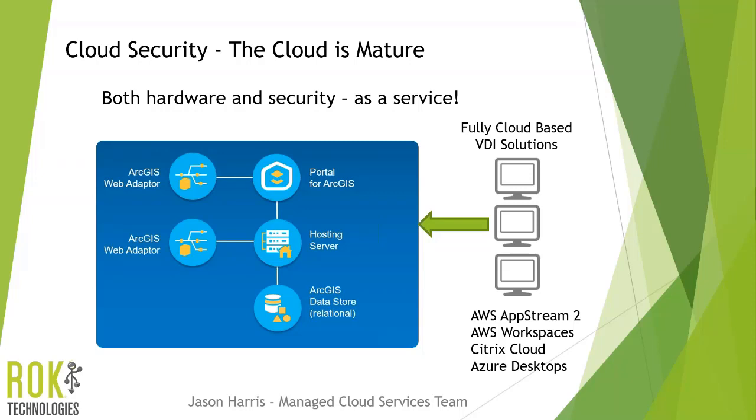Anyway, so cloud security. Let's start off by making the statement that the cloud is now fully mature. You can now effectively move, manage, and most importantly, secure your entire GIS enterprise environment in the cloud. Now, I'm not going to get into all of the reasons why you should have your GIS in the cloud during this very short presentation, but you can always go back and check out some of the other webinars that we've done, where we get a little bit more in depth on those cloud GIS topics. So for now, we're going to zero in specifically on security in the cloud.